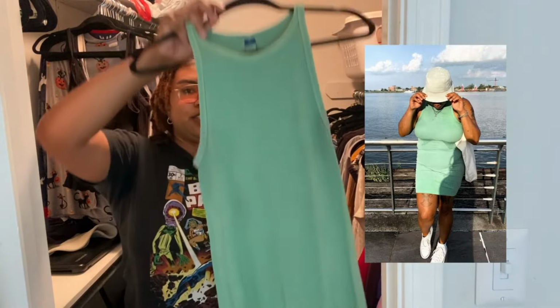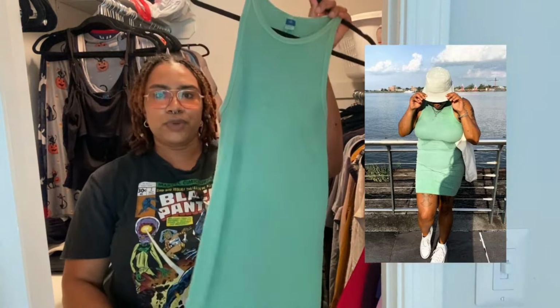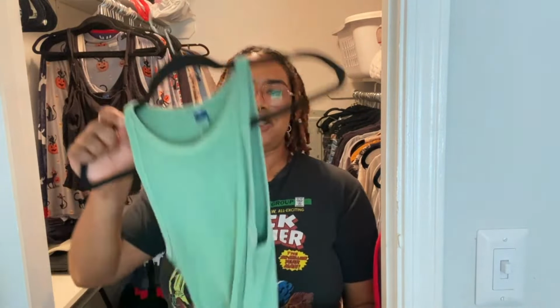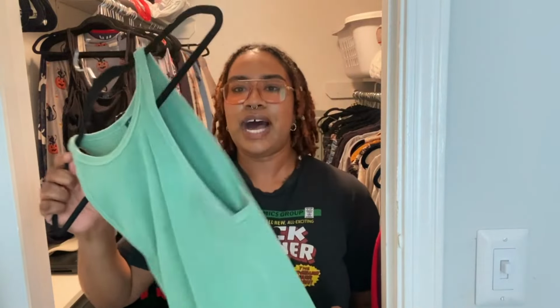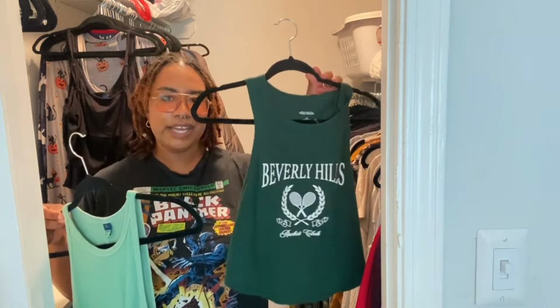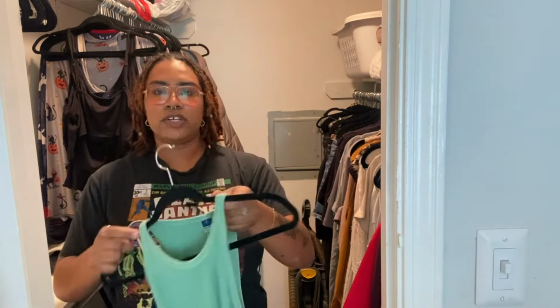This dress I actually thrifted, and it is originally from Old Navy. It is just this green tank dress. I think I'm gonna give it away. I love this dress and I love how I look in it, but it is getting a little stained. There are threads coming off of it, and I just think it's starting to look, I don't know, a little ratty. So I may try to find a similar style tank dress, maybe in this Kelly green color. I do think I enjoy this shade of green versus this shade of green. So this is my first giveaway.